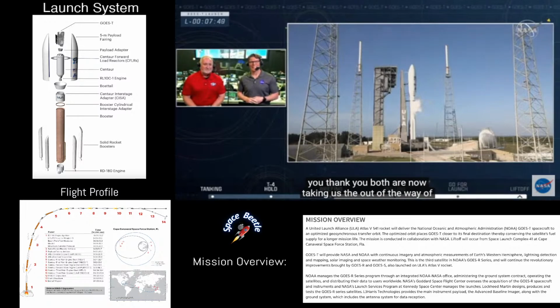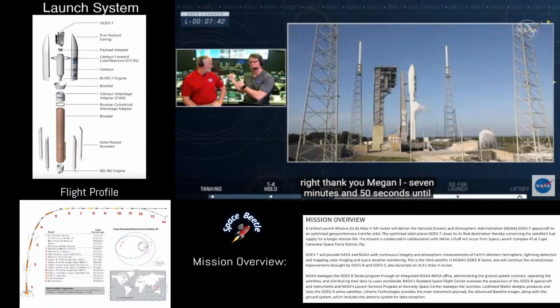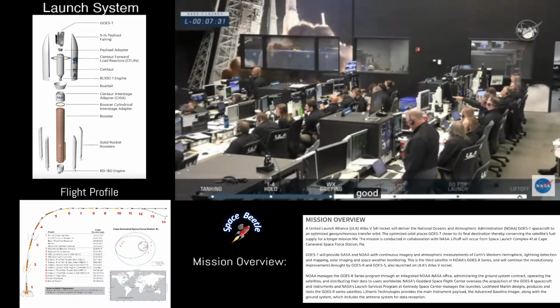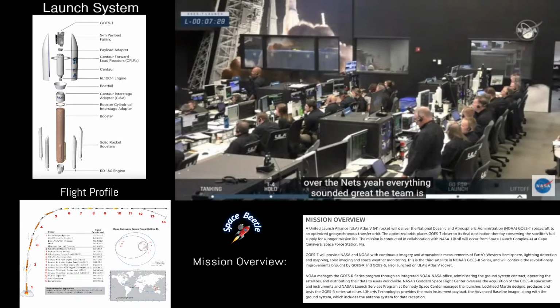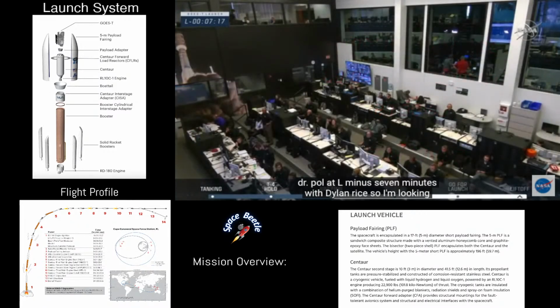L-7 minutes and 50 seconds until liftoff. Welcome back inside the Atlas Spaceflight Operations Center, the launch team right behind us working this launch. And so far, things have looked really good and sounded good over the nets. Yeah, everything sounded great. The team is continuing to finalize their work as we get ready to pick up the count at T-4 and sync up the L clock and the T clock. We're coming up on that launch conductor poll at L-7 minutes with Dylan Rice. So I'm looking forward to hearing all goes from the team to get GOES-T on its way.